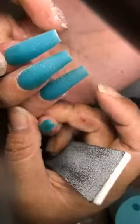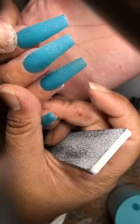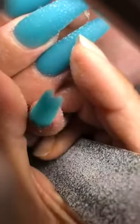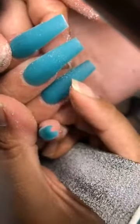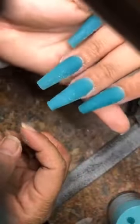When you file, guys, make sure that these three nails are the same height and width across, okay? Because even then, look at how clean that is. You don't have to file too much, right? Babe, open your fingers. There you go. Now we're gonna go this way. See that? Nice and straight, right guys?